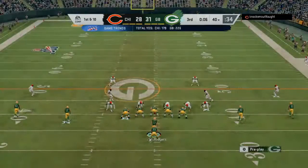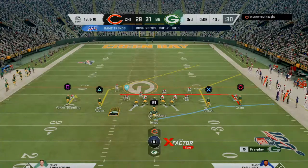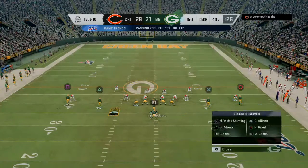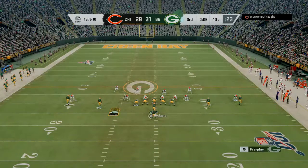Now, this will probably be the last play of the quarter. Tighten down. There you go. 50. 57 to Mike. 57. Bravo. Here we go. 58.